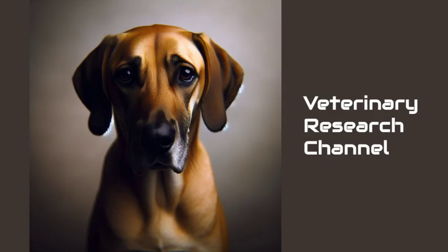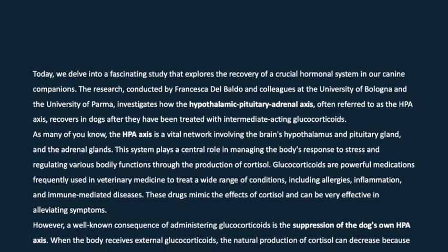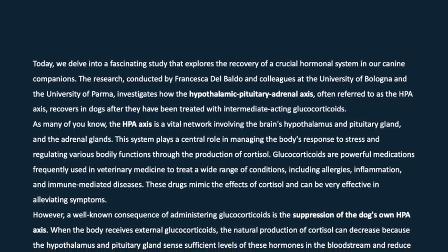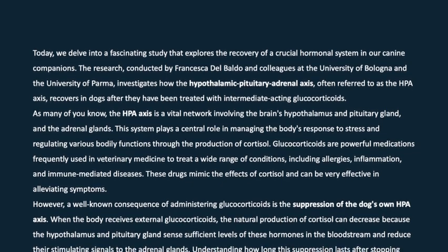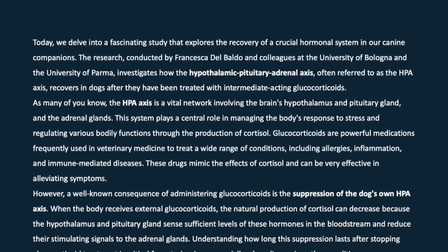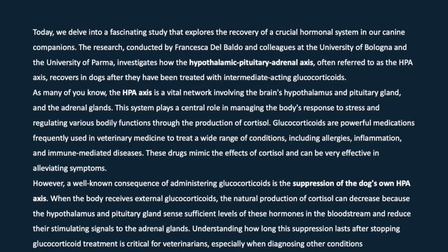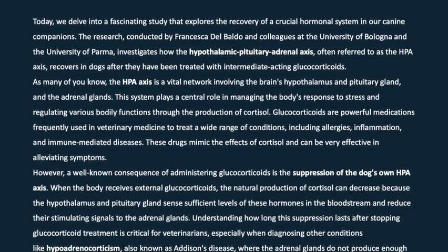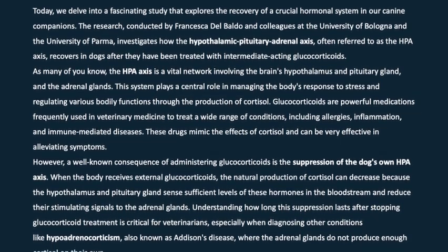Today, we delve into a fascinating study that explores the recovery of a crucial hormonal system in our canine companions. The research, conducted by Francesca Del Baldo and colleagues at the University of Bologna and the University of Parma, investigates how the hypothalamic-pituitary-adrenal axis, often referred to as the HPA axis, recovers in dogs after they have been treated with intermediate-acting glucocorticoids. As many of you know, the HPA axis is a vital network involving the brain's hypothalamus and pituitary gland and the adrenal glands.